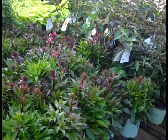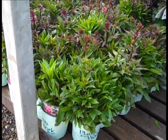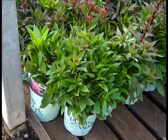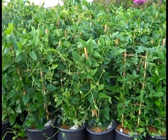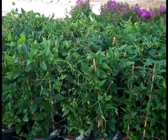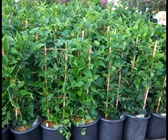Great color there. And then coming down here, we're looking at Lobelia Starship Deep Rose. Again, very nice full plants there. You can see the buds at the top. Here we have a nice pallet full of Clematis paniculata. And you can see nice, heavy, full trellis plants here. They're going to be budding up, giving us some great summer and fall color.